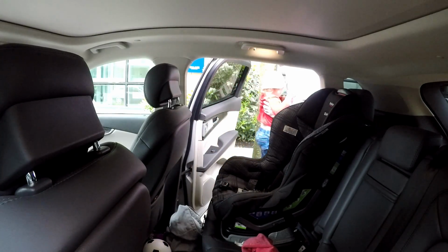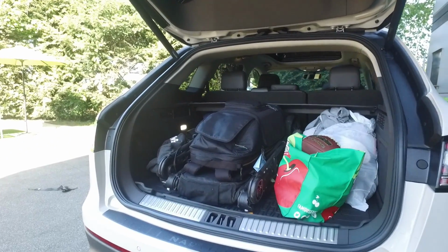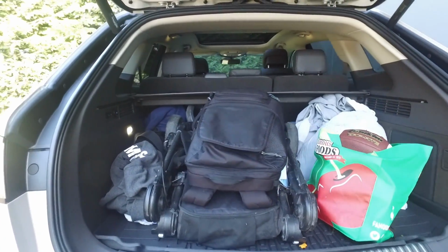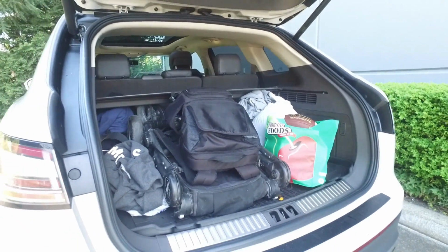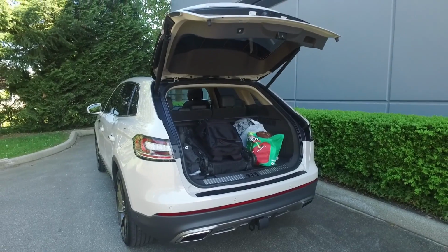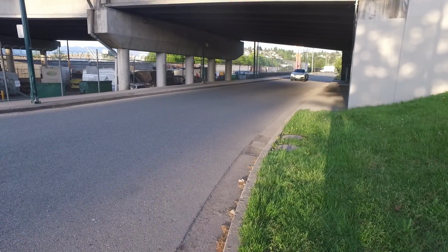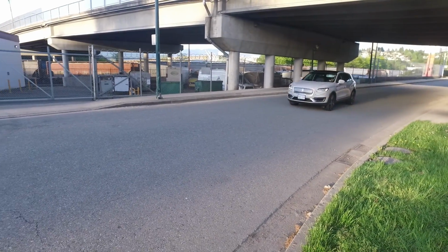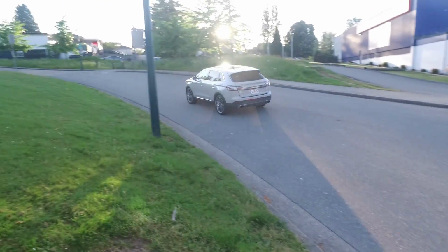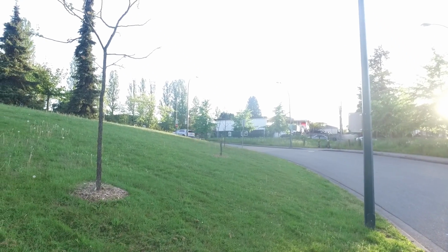Standardized trunk test, no problem. Tons of room for everything here, obviously, and you can keep it all covered by that sliding gear cover. But again, keep in mind that aforementioned gap up near the seats should you really want to make your stuff hidden. Decibel test, the Nautilus was very quiet, measuring in at 60.5 decibels at 100 kilometers an hour on dry roads.